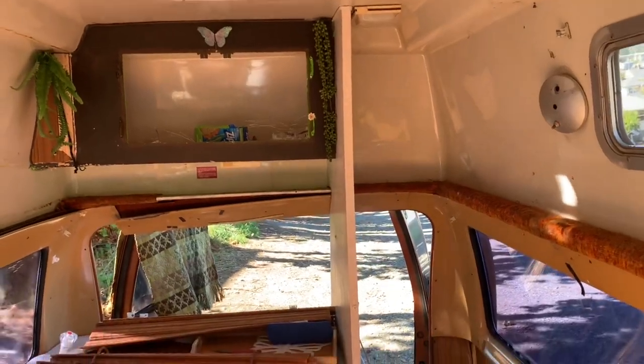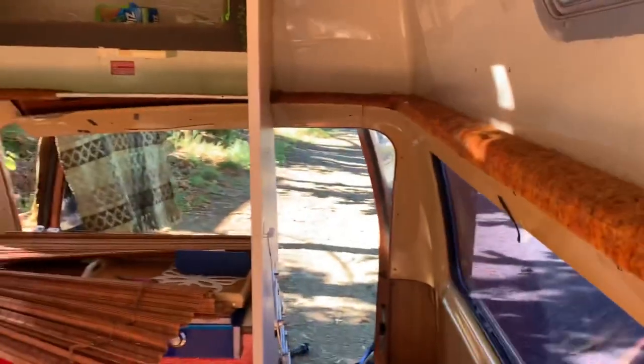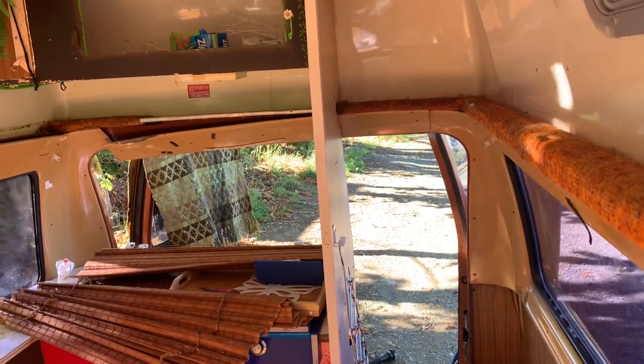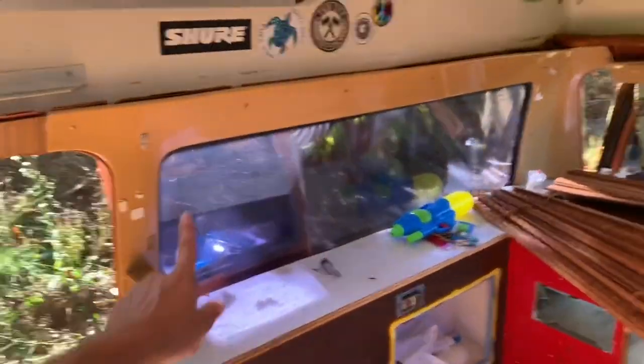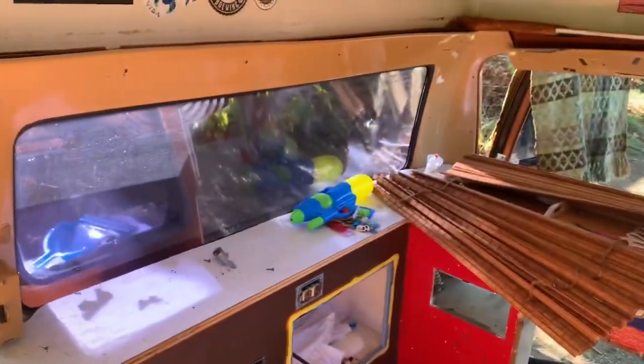What do you think? Do you think that wall should stay or go? I think it should go because I don't really know what it's doing. And I'm gonna put up my sheet on this side, my curtains on this side to see if it fits. So I will show you that.